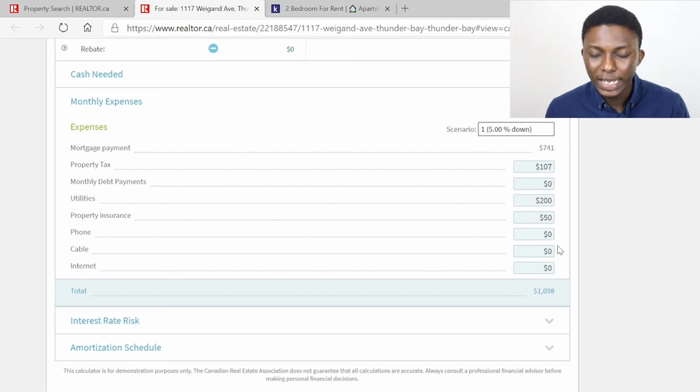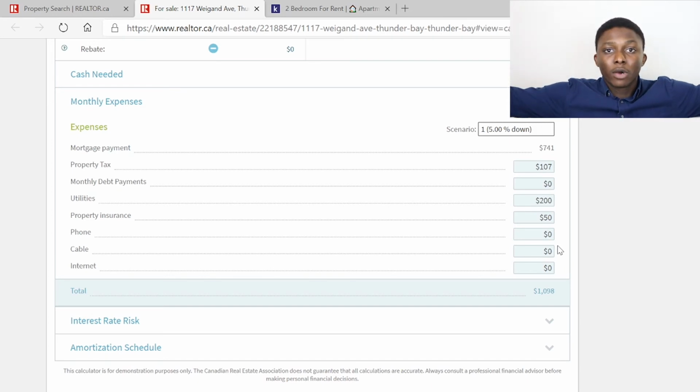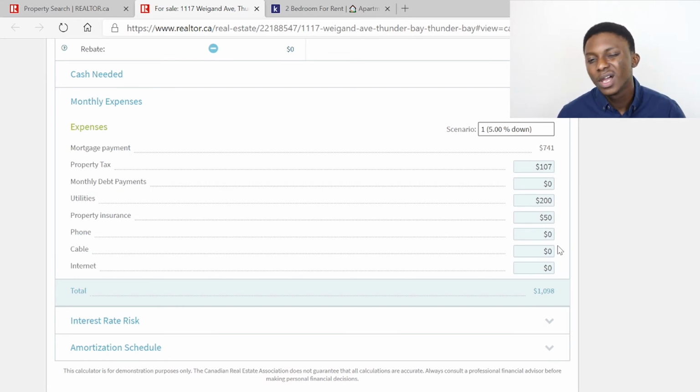So 1,100, and don't forget we said that to rent out a 2-bedroom in Thornaby, we could do turnkey, a fully furnished and set up home, we could rent it out for around 1,400, 1,500. Now in this scenario, let's go for 1,400. So if you're renting out this house for 1,400 and your total monthly expense is 1,100, because we are rounding it up to 1,100, that means you actually have a cash flow of $300. And there, people, we have a good investment property, because it's giving us cash flow. $300 is actually good as a cash flow.